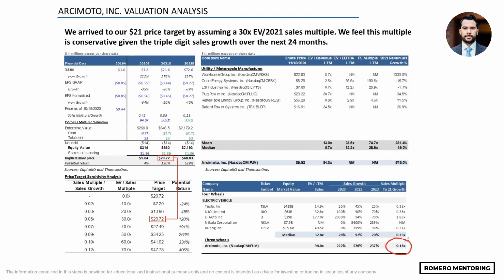Now this 0.16, okay, when we look at what I'm currently using, sales multiple to growth, look at that. I'm not even doing 0.16. For 2020, I'm doing 0.5, which gives me a 30 times multiple, which is much lower than where they're currently trading at right now. And I still get a share price that is 120% above yesterday's close, Wednesday, November 18th. That should be, let's see right here. Yep, it should be November 18th, not October. So disregard this. It's actually November, okay? So that's potential upside.